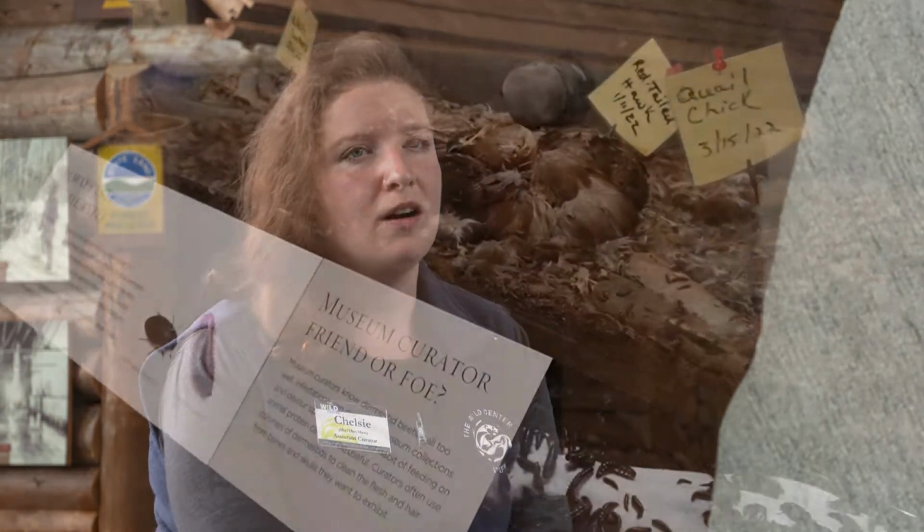Another source is from birds that are donated to us that have passed away under the care of a wildlife rehabilitator. If an animal has passed away, they can donate those feathers to us as feathers, or they can donate the whole carcass of that bird.